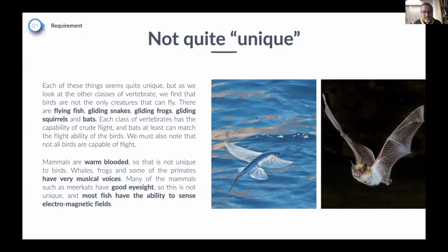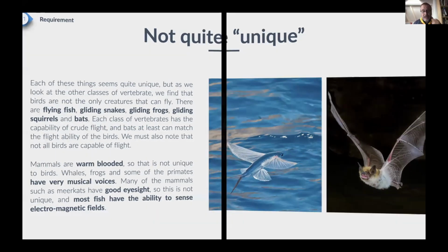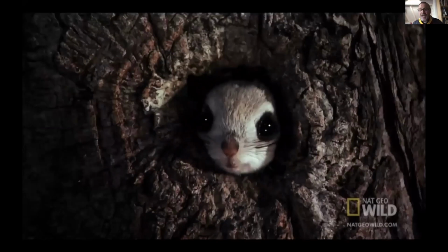Many of the mammals, such as meerkats, have good eyesight. It helps them to see far away, you know, the predators. So this is not unique, and most fish have the ability to sense electromagnetic fields. It's not a unique characteristic of birds. Also some fish can have that characteristic. So let's see a couple of short videos so you can see that other animals can glide, and it's similar to flying.